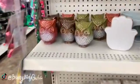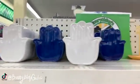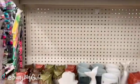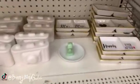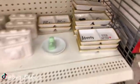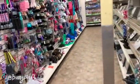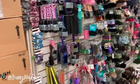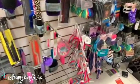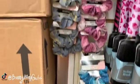Look, you guys, the owls are in, the fall owls. And then we also have these up here. Those are new. Mr. and Mrs. The little trinket trays, the ring holders are all here. The front of my store had a huge display of hair accessories, and then we still have tons back here. All of these are by the Scoonsy brand.